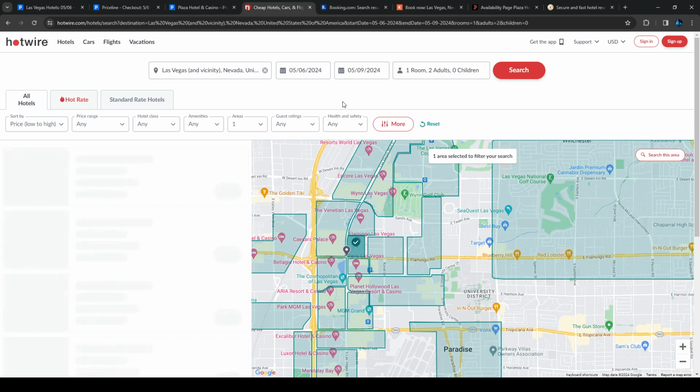So basically, we want to see what is the lowest amount of money we can pay for a place to stay, just a place to rest our heads. All right, food and everything else, that's different, but just a place to rest your head, come back after partying or whatever you do, or seeing friends, or catching some shows, or going clubbing, or whatever it might be that you're into doing. Basically, that's what we're doing here. We're going to do Vegas on the cheap.